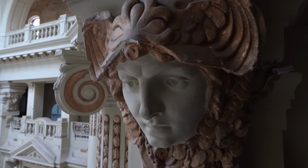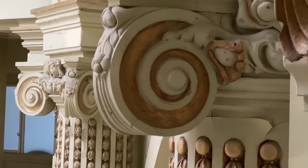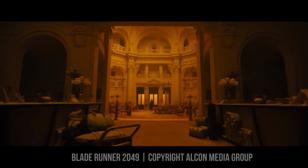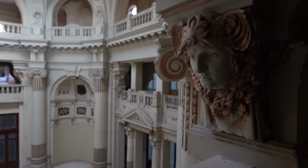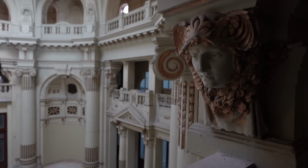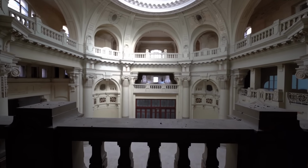This is the highlight of the location, maybe the most beautiful and most impressive room I've seen in an abandoned place. Here you see two stills from the movie Blade Runner 2049. Compared to a year earlier, paint is removed from the door, peeling paint has been removed, and some walls have changed, probably for a movie shoot.